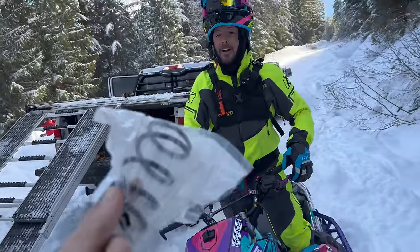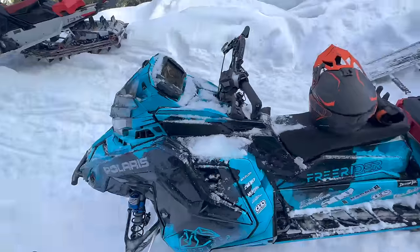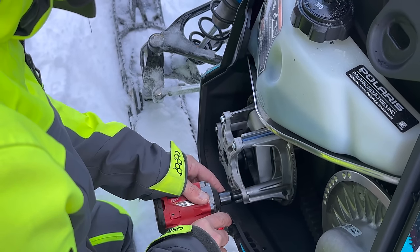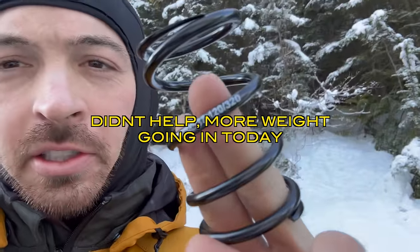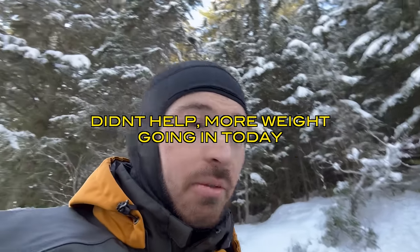Job for you. Oh, already. No, it's a softer spring because these over rev a lot. Okay. Same feels. So for the elevation we ride at, I was suggested to swap the spring to a 120, 320. See how it works.